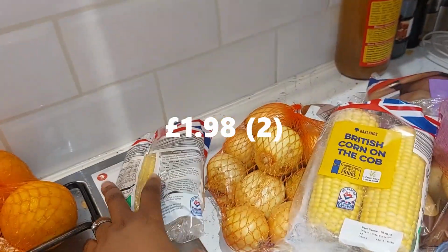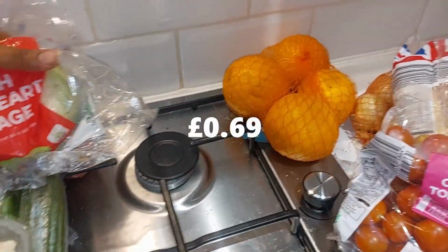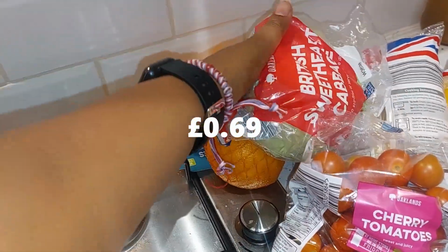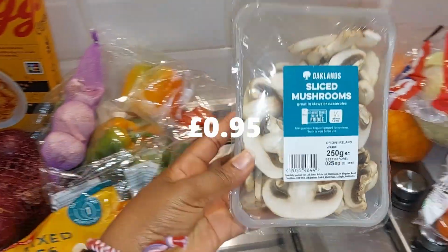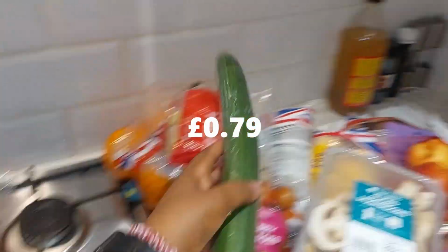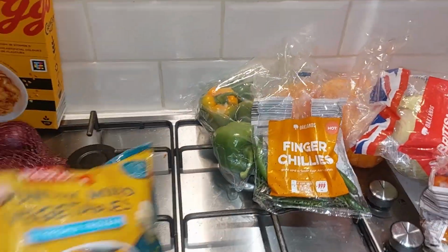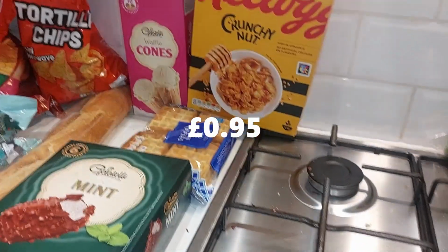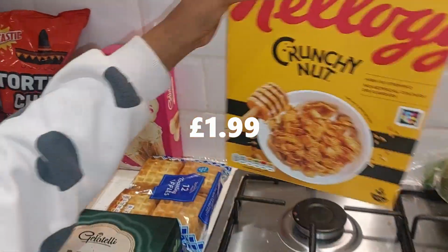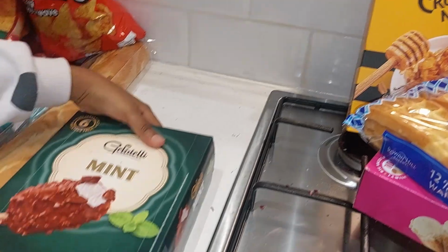Corn in the cob. Cherry tomatoes. Oranges, little sweet. Cabbage, sweet cabbage. Cheese. Mushrooms. Cucumber. Garlic, pepper, chili, frozen vegetables, red onion, cornflakes, honey cornflakes, waffle cones, waffles, mint chocolate.